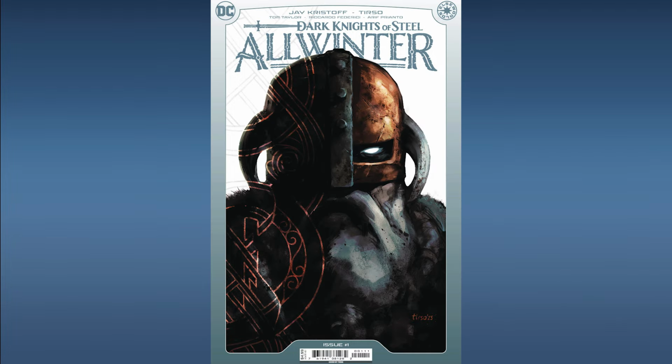And now for the honorable mentions. From DC Comics, Dark Knights of Steel All Winter number 1. This is a 6-issue Elseworlds series spun off from the Dark Knights of Steel that features Deathstroke as a reluctant hero. Now, historically, when DC tries to make alternate versions of their existing characters, or tries to rebrand an existing character, these don't really do that much in the future. People don't really seem to collect these alternate versions.